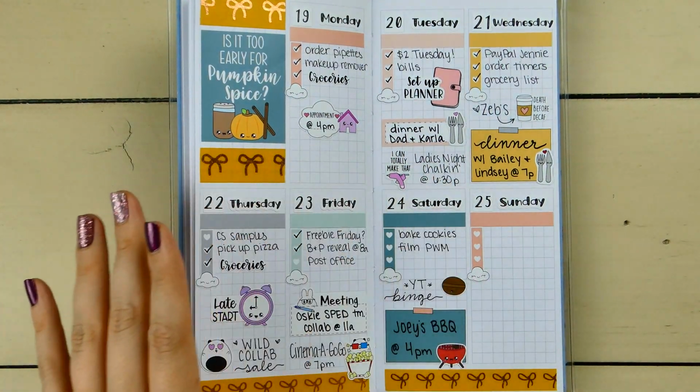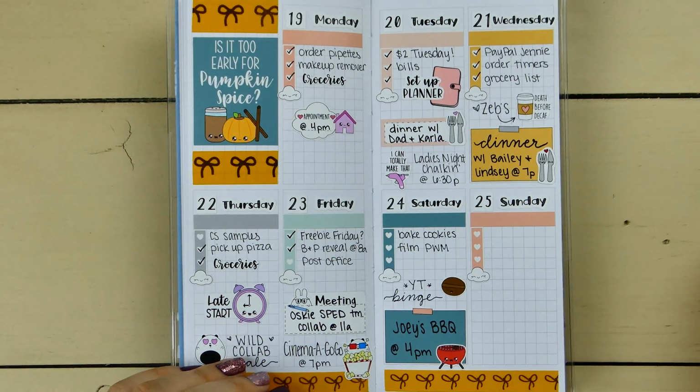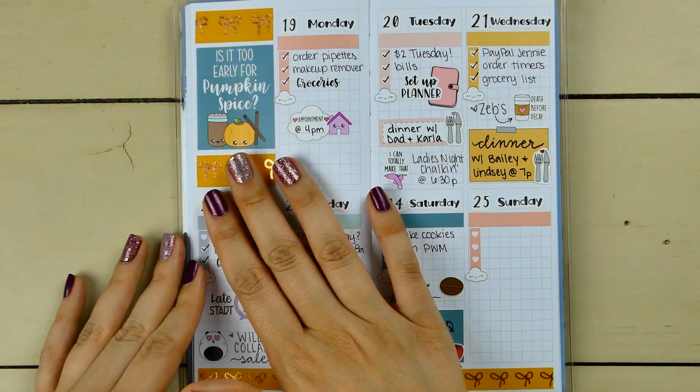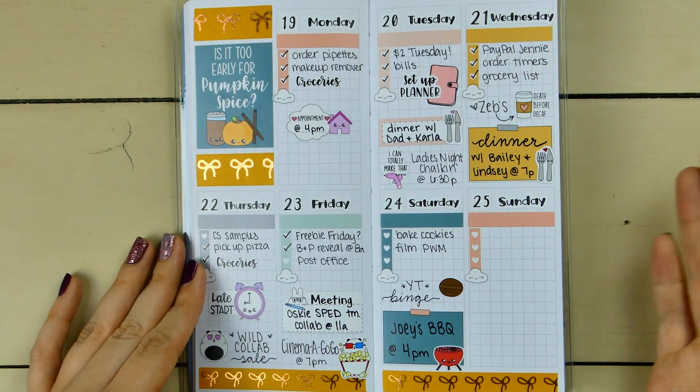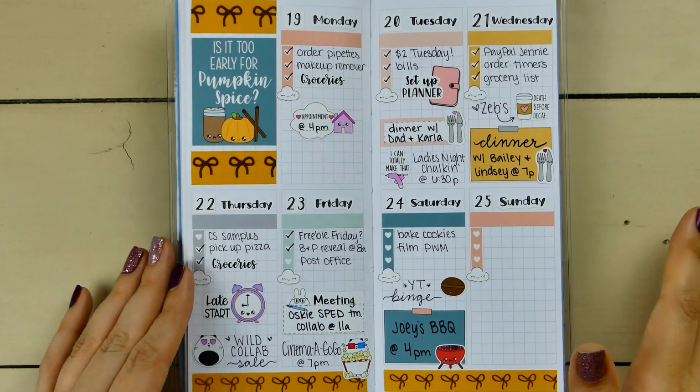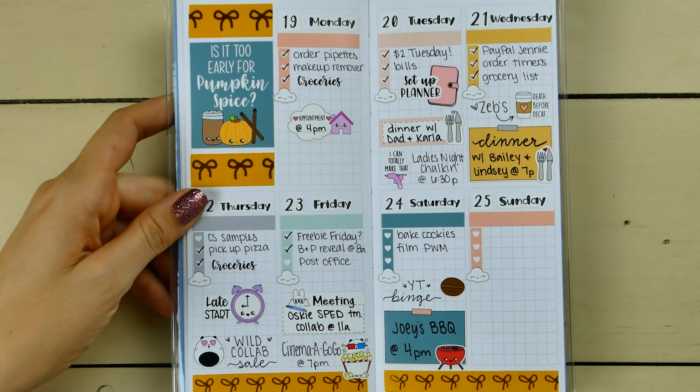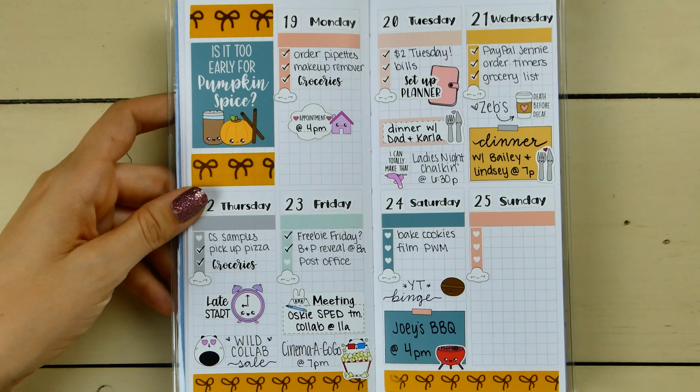I can see what I have going on in the evenings so I don't overbook myself with late meetings. And then I can also take this home so I can see when my work meetings are as well. So for next week, I don't have any work meetings going on other than our weekly SPED collaboration meeting on Friday.